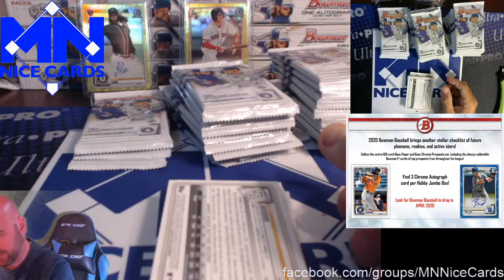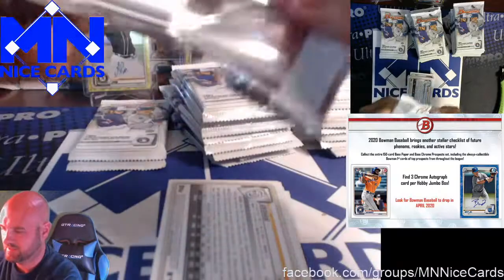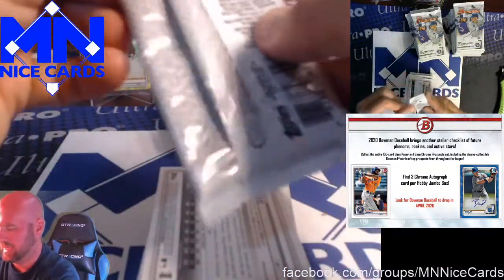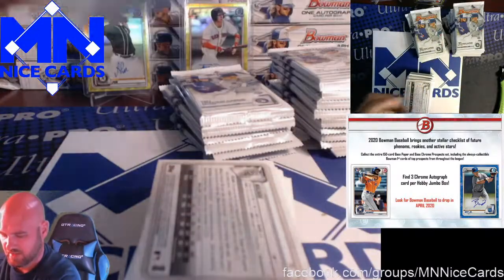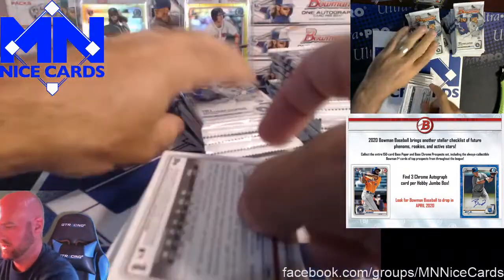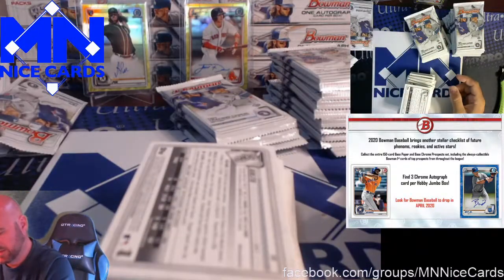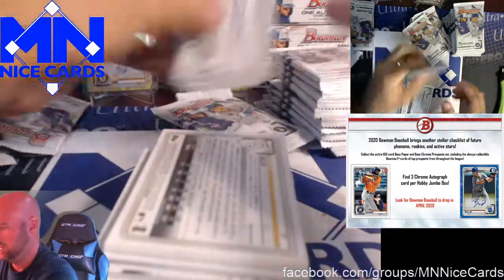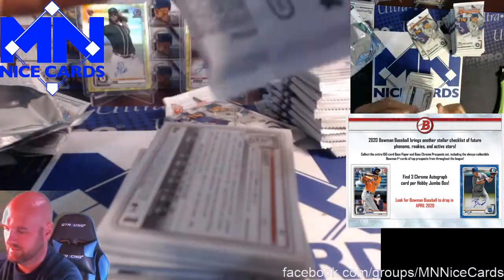The auto before him was the Quinn Cotton, I think, for the Reds refractor auto, and then there was the Duran maybe. I don't know. I'm all twisted up. This is box 6. The autos are the Rivera, the Duran yellow, the Puck yellow, the Quinn Cotton refractor, and the base Cooper Johnson for the Tigers. What order they were in, I couldn't tell you.